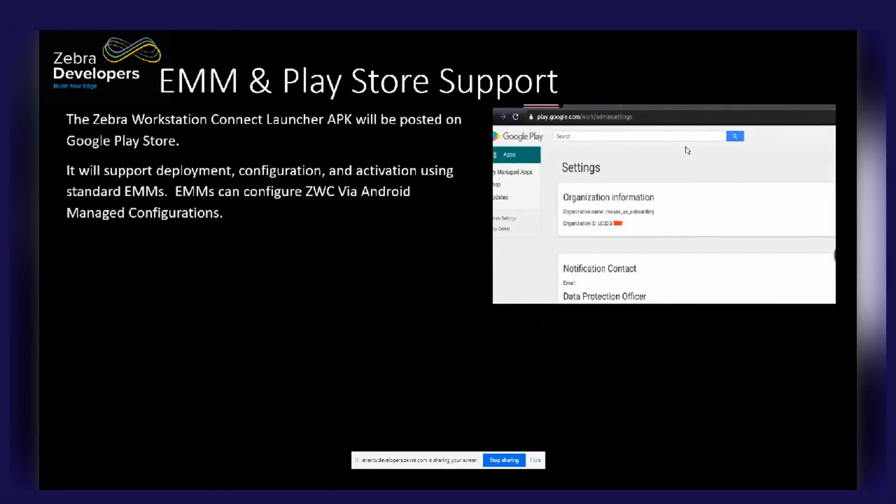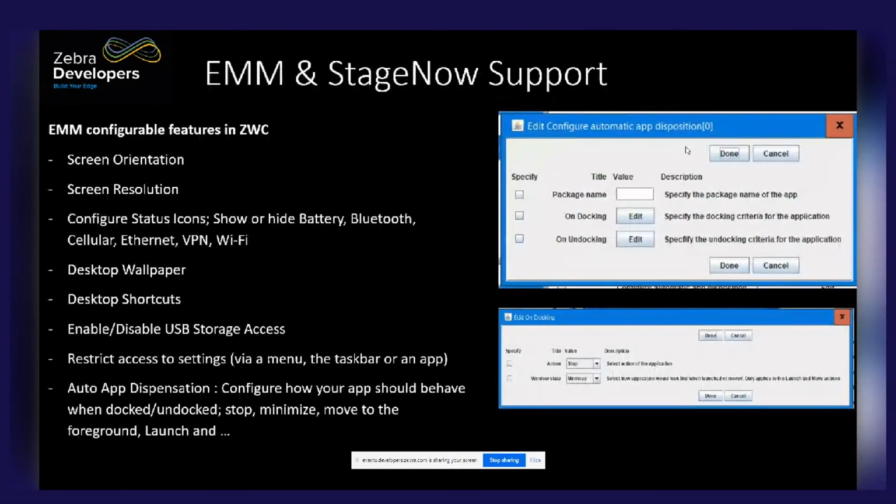A lot of these, the infrastructure is going to be built into the device itself, but we also have, in the same strategy, the ability to distribute it through Play Store or support portal so that you can provide updates as quickly as possible with as little hassle to the customer as possible, right? So for that reason, we will make this APK available in Google Play Store, and it will support deployment, configuration, and activation through standard EMMs using managed config, right? And then StageNow will also support it.